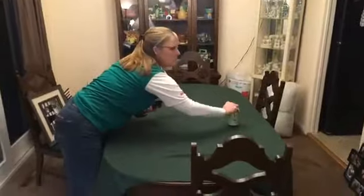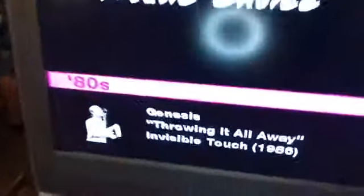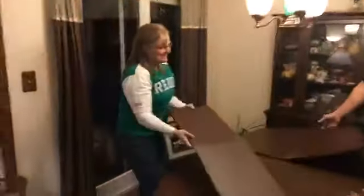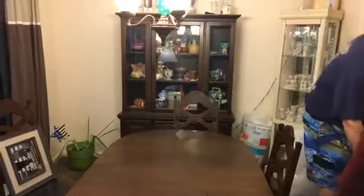So, yeah, I think that'll be much better because we're crowding that piece of furniture, which is probably an important piece of furniture. Ironically, the song playing right now is Genesis, Throwing It All Away. It's like we're throwing it all away. We're not. We're just simplifying. That's all we're doing. Becky has jumped in. Hey, Becky.